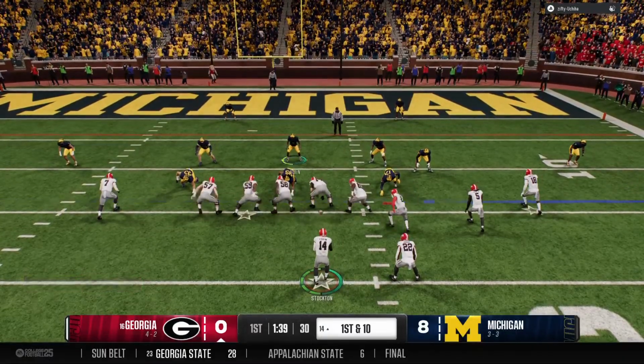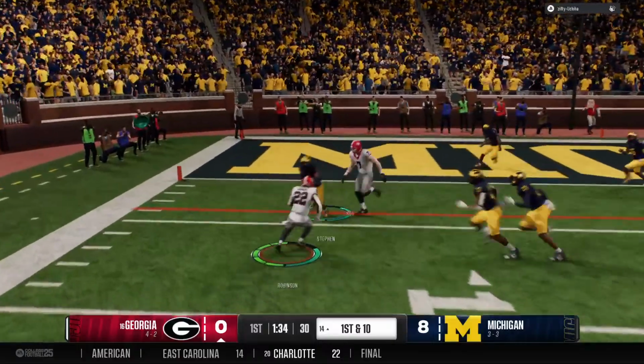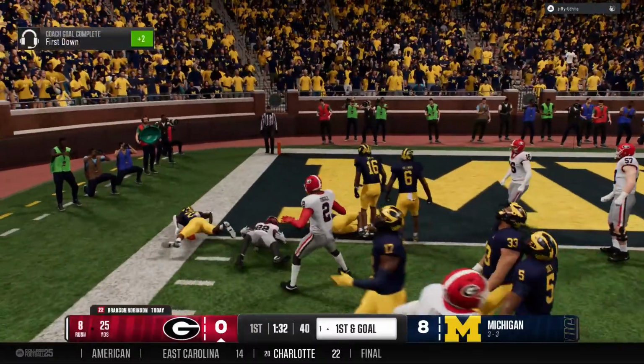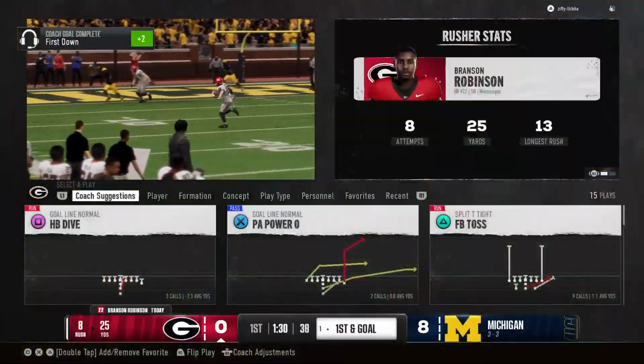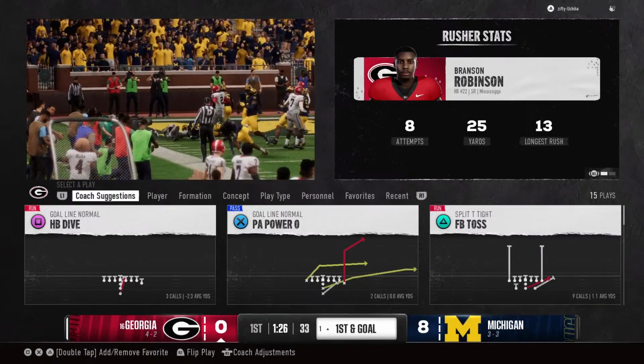Yeah, and you've got to give the receiver credit, obviously knowing where that is, but the defender needs to know where it is, too. Where is he? Got some room, headed to the goal line. He almost punched it in for 6. They'll get him down at the 1-yard line.